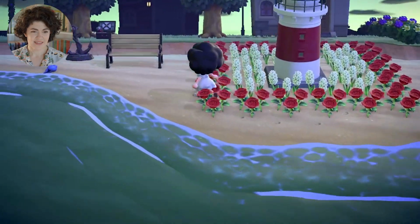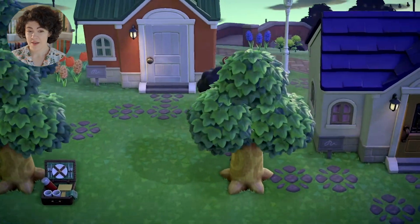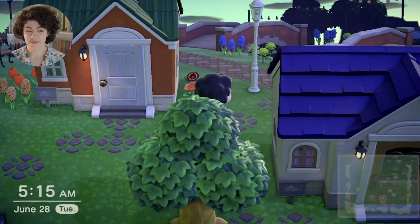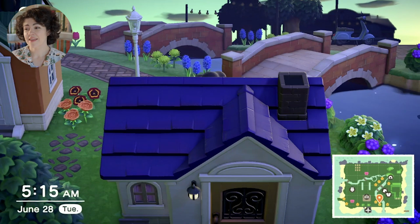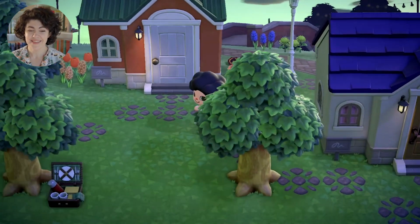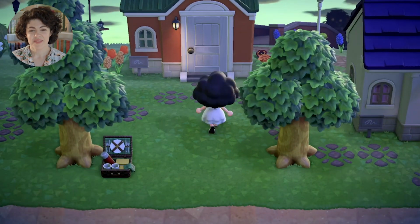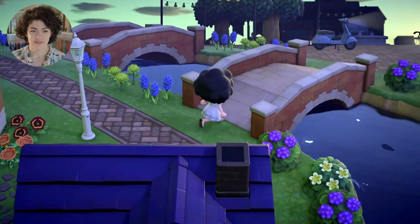And yes, there's Miranda's house. Miranda's house is actually the same as Olivia's house. Like, they're almost identical, and I feel so silly to have two of the same house, but I really like Miranda, and someday I want to have an island full of cats. So I can't let Olivia leave. But I think I should be getting Miranda's photo soon, so then maybe I'll invite somebody else.